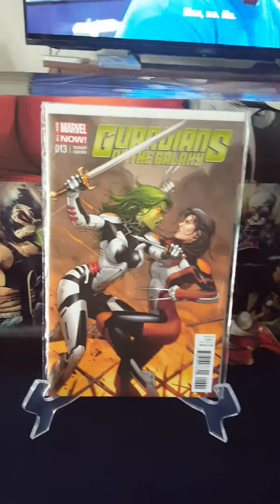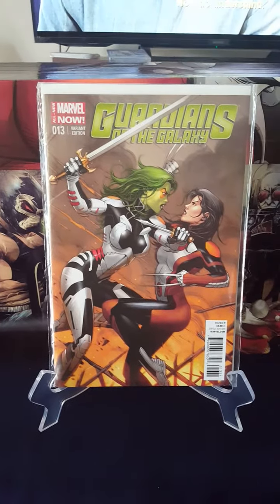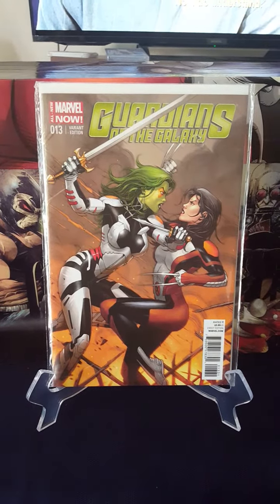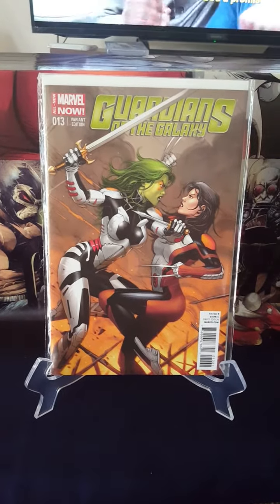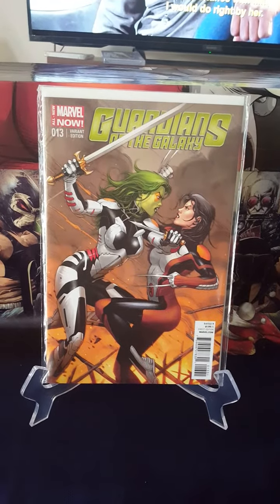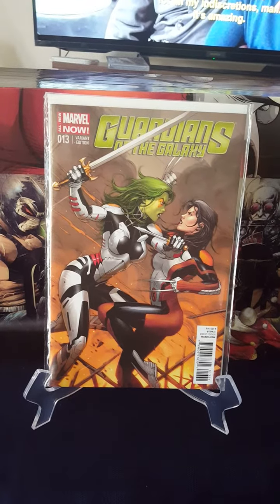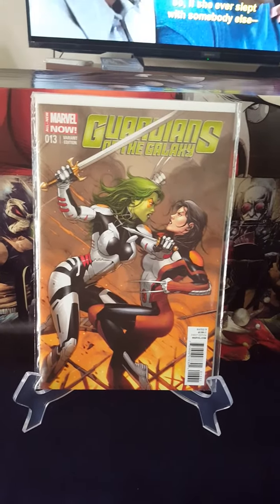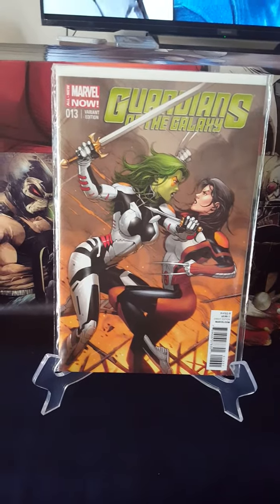So, building on my Gamora collection a little bit, this is Guardians of the Galaxy number 13. It came out in May 2014, and this is the Dale Keown 1 in 50 variant. What this is basically is the conclusion of the Jean Grey trials.